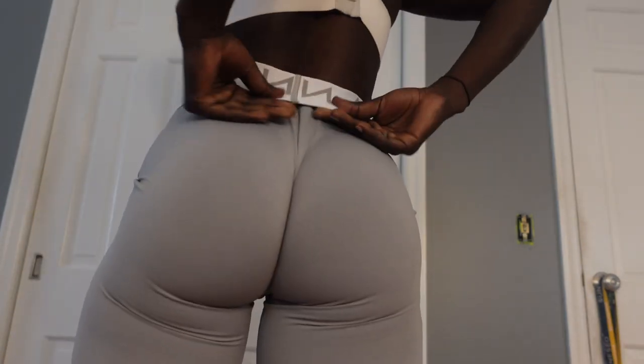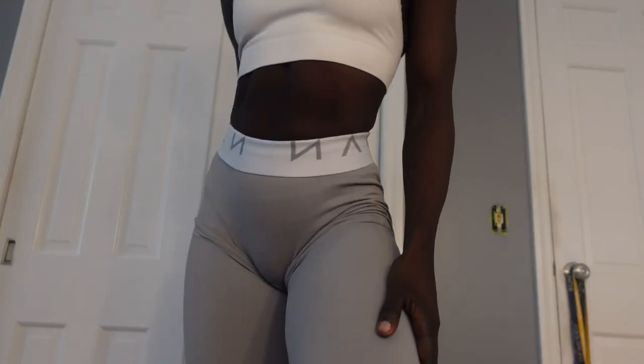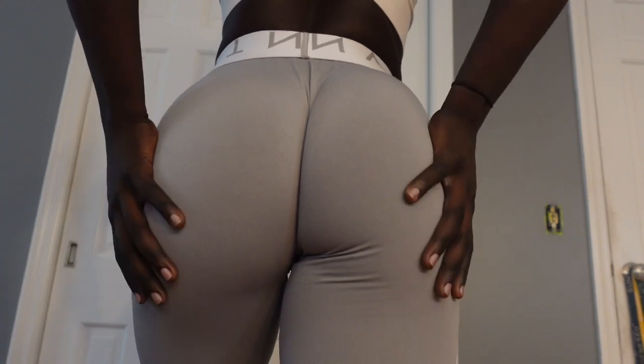Having the thick waistband was really nice, but as you guys saw before, they come up really high due to my short torso and petite build. The material was extremely buttery soft, but I wish it had more compression.